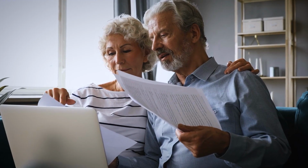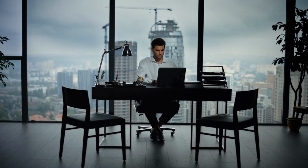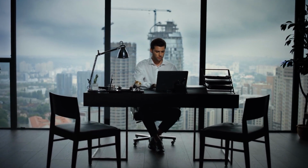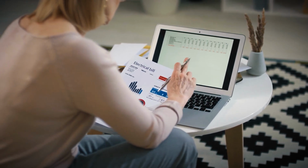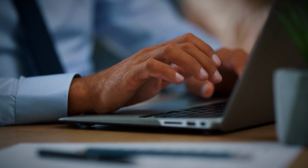Both these applications have built-in functions that allow you to do various calculations. Plus, the rows and columns make it easier to keep track of information. You can also use charts and graphs if you want a visual representation of your finances. Your second option is to use a finance management application.